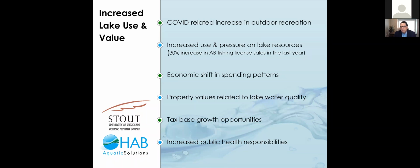Property values are probably going to increase with that pressure. That provides some tax-based growth opportunities and perhaps some increased public health responsibilities, as more lake users may be demanding safer water. So that's just my own observations, but I believe this is real. We're starting to see this. I know our company, for example, has had more calls, emails, and interest in water quality since last summer than we ever have.